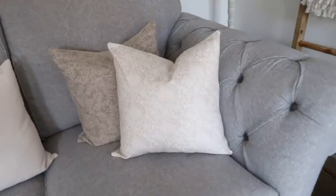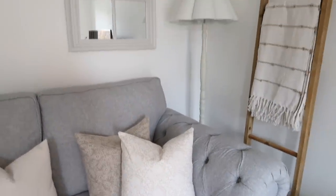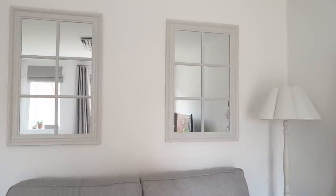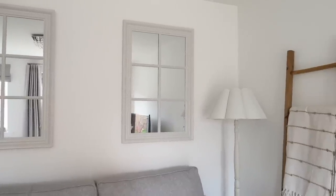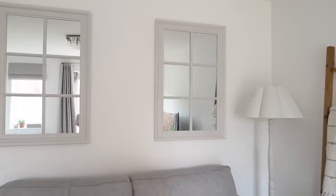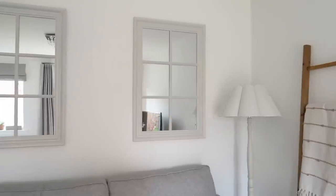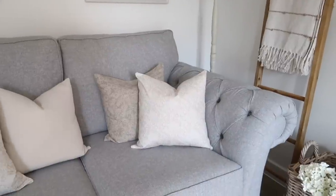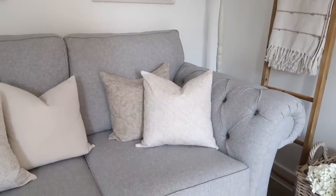Here's a little close-up of the cushions as well. Stunning! By the way, I got asked in one of my last videos where these mirrors were from. These are from Dunelm and they were literally £35 each, really cheap, and they came in quite a bright cream colour, so we painted them in Ammonite by Farrow and Ball, and they match in here really nicely. And yeah, love the new cushions. Thank you, Ultimate Home. They're stunning, such good quality as well.